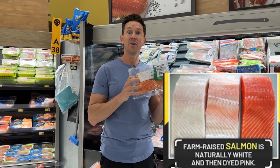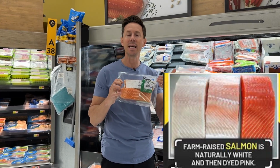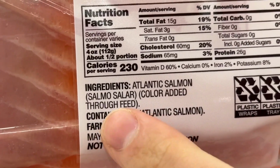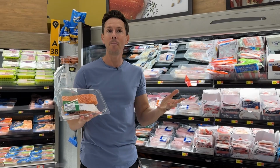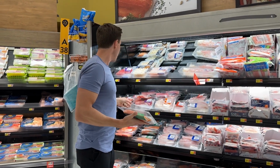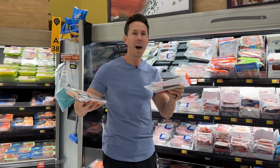So the actual color of the salmon meat is gray, and they have to add beta carotene to their feed. And if you look here, it oftentimes will say that color added right there through feed. It's beta carotene. They have to make it look orange, but because the fish is not free to swim, it's not getting the nutrients and the diet and the oxygen through its muscles, and so it's pale as can be. So while it's not fake food, why would you eat something that's gray when this is the real color of Atlantic salmon? That's wild. It's a wild and crazy guy.